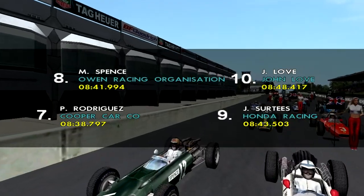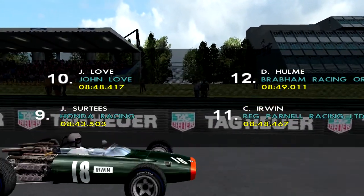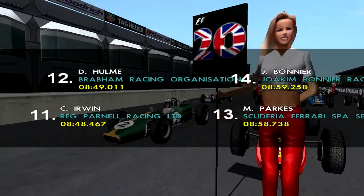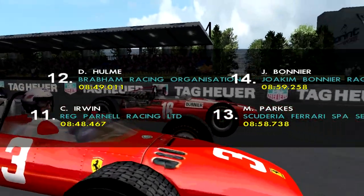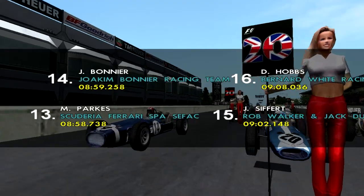In 9th we have John Surtees, followed by John Love in 10th. In 11th we have Chris Irwin, followed by Denny Hulme in 12th. Then in 13th we have Mike Parkes, followed by Joakim Bonnier in 14th. In 15th we have Jo Siffert. David Hobbs is 16th.